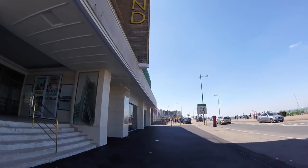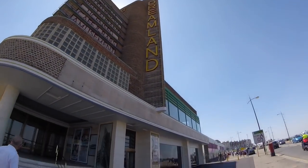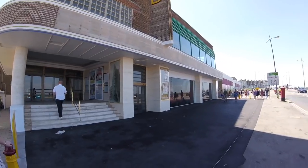I was actually thinking about more information to give you on the way down here, but I always forget. I turn the camera on, I always forget what to tell you. So this is the new, all the signs been redone. Yeah, it does look better. So the old cinema, still not open yet, but they're working on it.